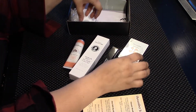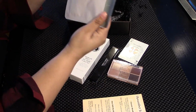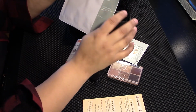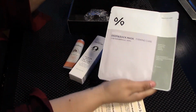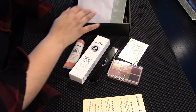Really nice. And of course, what would a Korean beauty box be without a mask? Master Deep and Quick Mask Firming Care. Beauty is clever. Wrinkle care, brightening, relaxing, hydrating. 10 to 20 minutes. It's a big one. That's pretty cool. So let's see here. That's all for this.